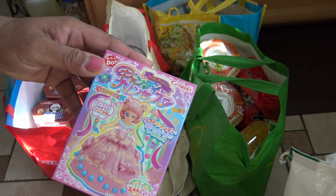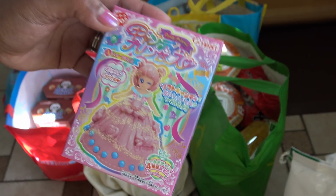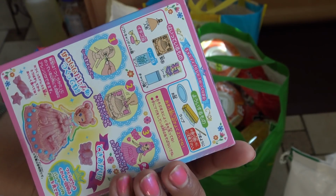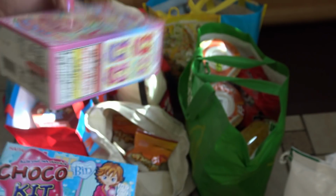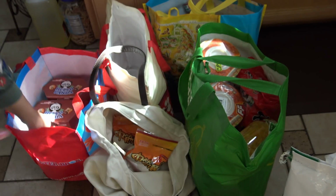Okay, this was $4.99, and my husband's like, that's $5. I'm like, yeah, I know, but Miranda has to have this. They had 2 different styles, but I was like, I'm not paying $10 for something. I'm not even sure if you're supposed to eat this. Okay, so it's a little decoration. My husband's like, you're supposed to eat it? I'm just like, it says do eat? I don't know. We'll figure that out. Here's another one of those little kits.